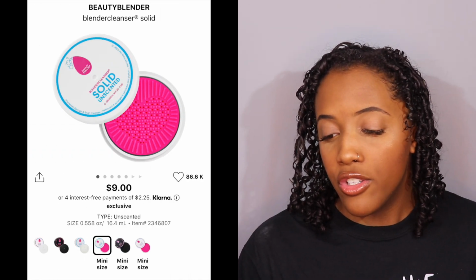For the longest time, I'm somebody who has not believed in specifically makeup brush cleaner. I've always used either Dr. Bronner soap or I've used shampoo that I use on my hair. But I've heard a lot of really, really good things about the Beauty Blender Solid Cleanser. I was not going to buy the liquid because it is too expensive to just waste like that. I feel like I would get a lot more out of the solid.